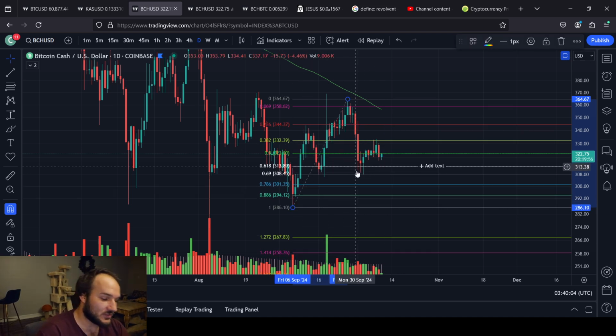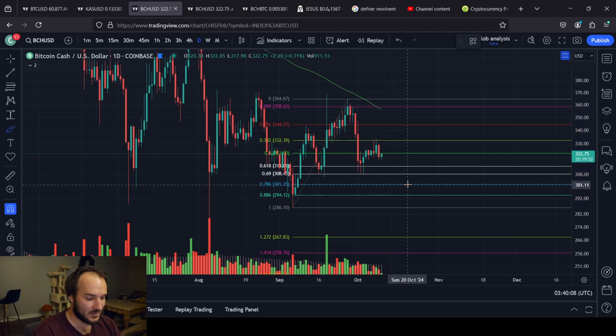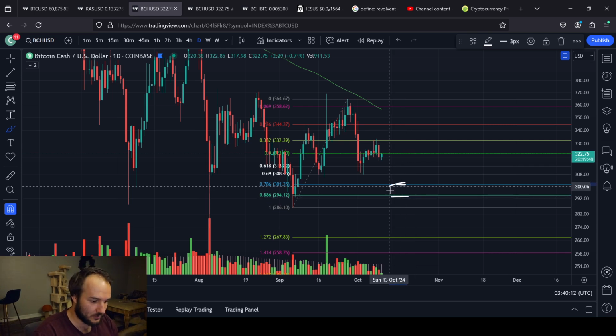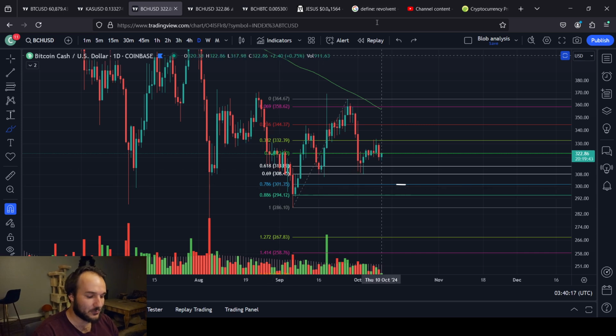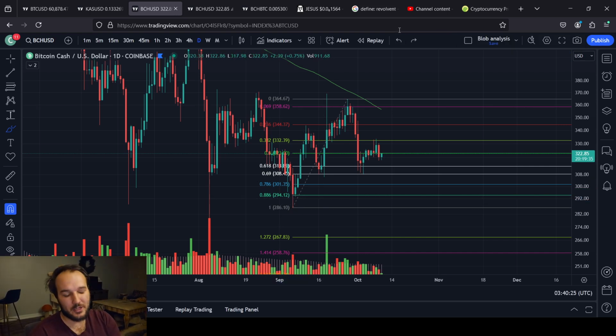Going from your 618 zone, rejecting the 382, and then back below the 618. The first stop would be the 786 right there. Next stop would be the 886. So somewhere in this zone could be where you're going, between about 301 and 294. You might just tip that $301 zone and move up. You don't have to, but I would expect you go below this low, but you maintain above this low. That's kind of the idea here, okay? Somewhere around 300 is my thoughts.